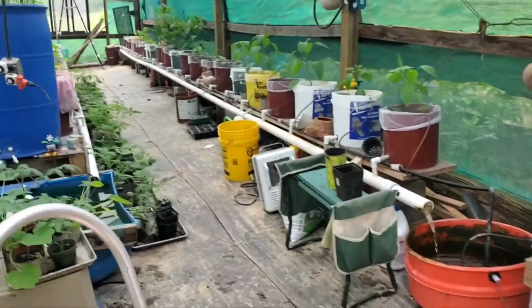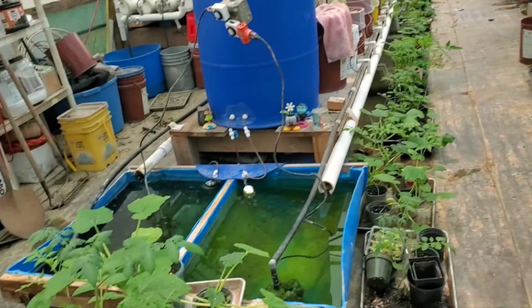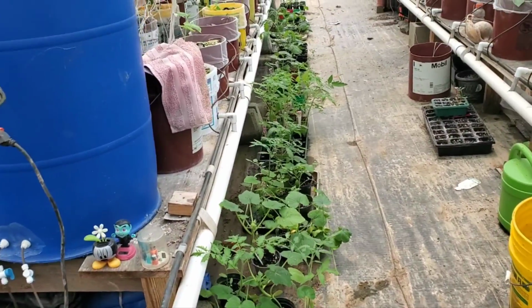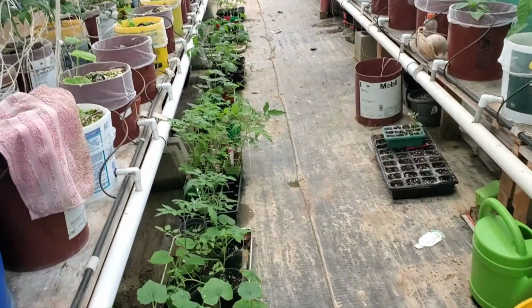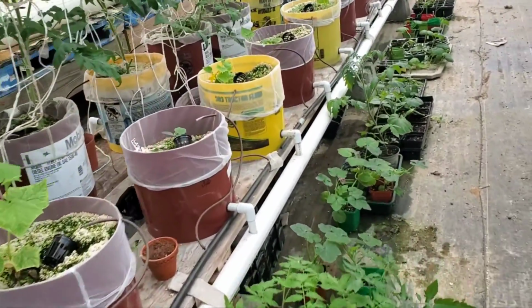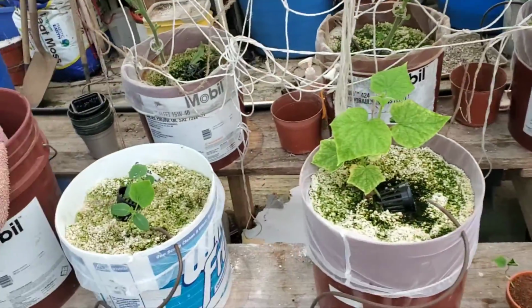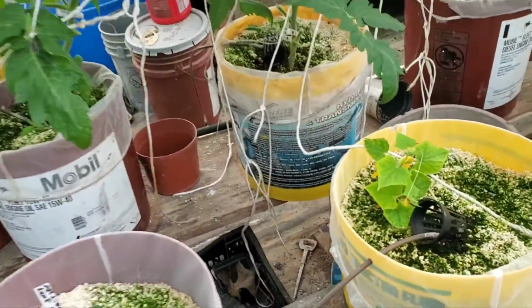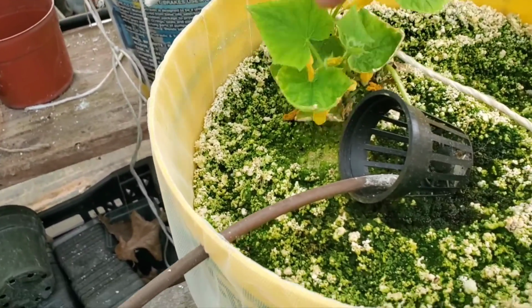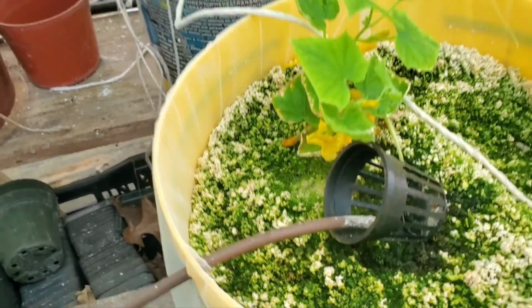And then here's the hydroponics. All my other plants that are in containers are going to go out in the garden. So, zucchini's in there somewhere, I know, but lots of tomatoes. There's my cucumbers. They're beginning to grow. Look at this little feller. He is just loaded with blooms. But I'm going to have to probably pick him off because he's too little.